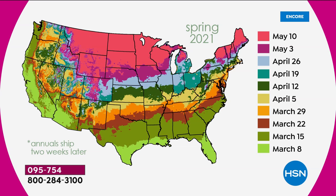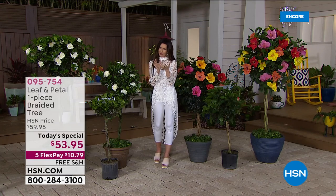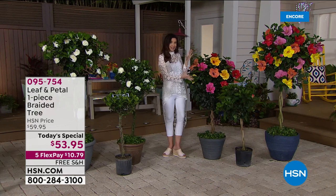As you're watching now, picture where you would put these. Where do you need that extra oomph? Where have you been thinking, I need a tree, but I'm not very good at keeping trees alive? Or I need that extra sort of color.